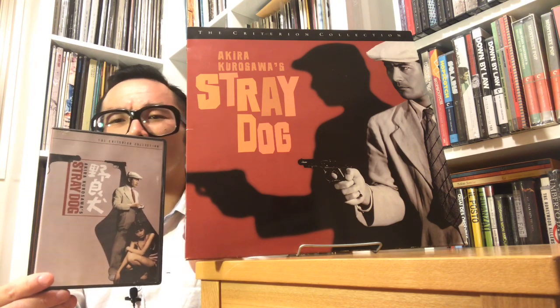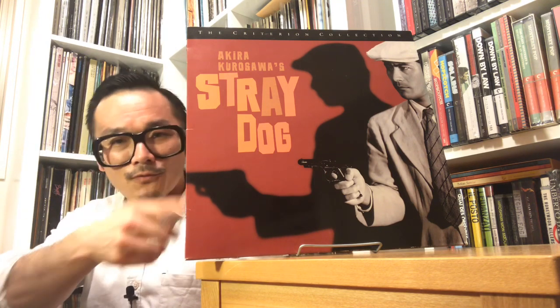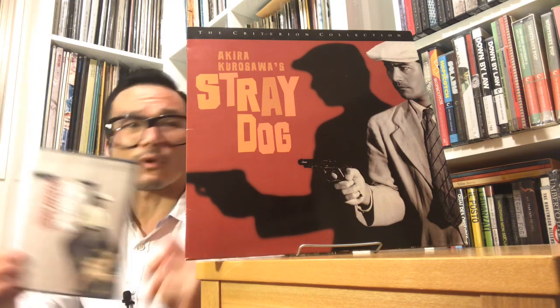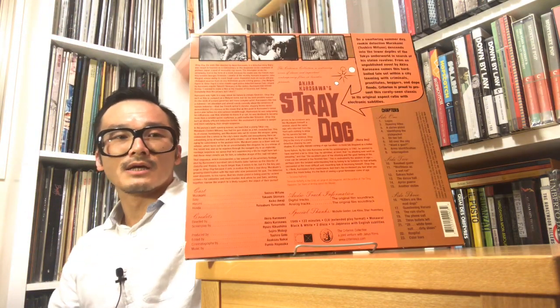It has a similar kind of motif, I think, but actually, dare I say it, maybe I prefer this slightly over the DVD release, which I still like, don't get me wrong, but there's something very cool and retro about this, and that is continued on in the back here. Very cool indeed. So there's Stray Dog.